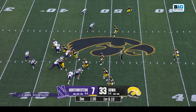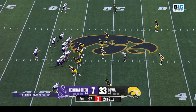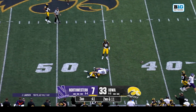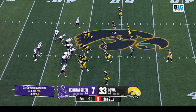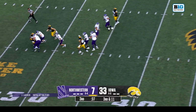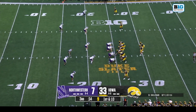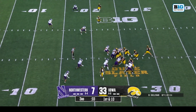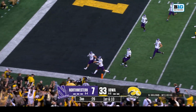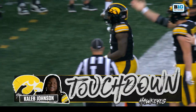Now Northwestern back over the football. 1st and 10, Hyman, his 2nd straight catch out of the backfield. Lausch throws low, looking for the tight end Marshall Lang. Henning the motion man. Here's a blitz. Lausch, that pass knocked down at the line of scrimmage, and it may have been intercepted. Iowa starts a drive at the 25 of Northwestern. Kaleb Johson, impossible to bring down. Touchdown Johnson, his 3rd of the day.